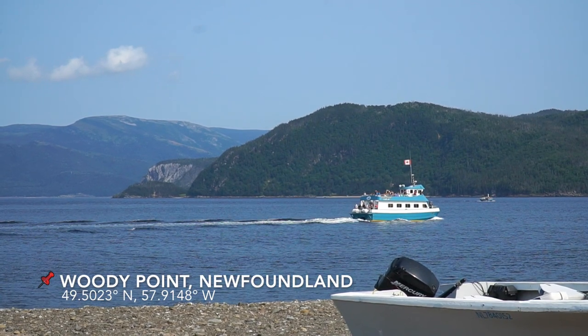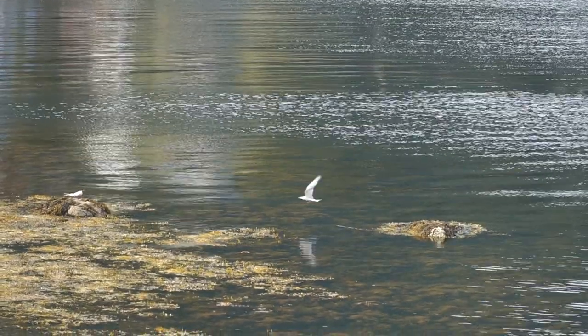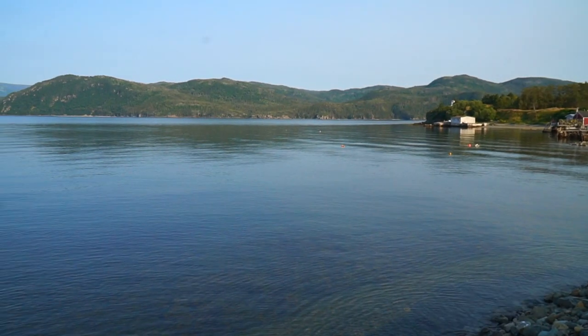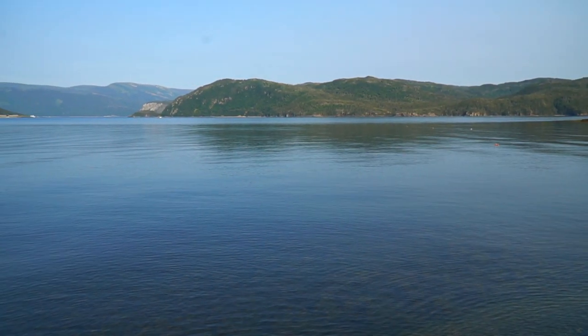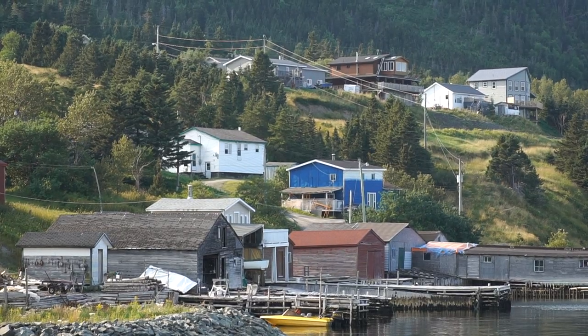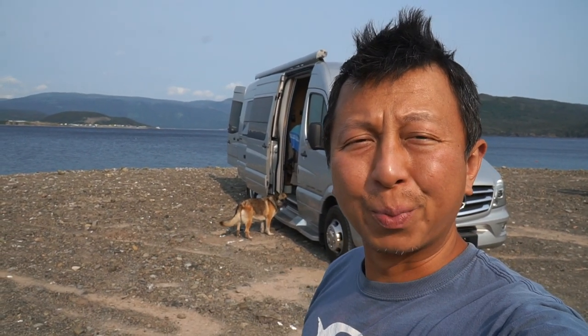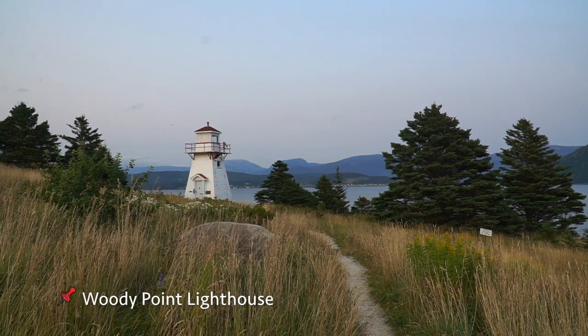Next, we're visiting Woody Point, a small historic fishing village surrounded by national park lands. There, you can find a picturesque harbor and colorful houses lining the coastline. Absolutely a gorgeous spot to camp. You can just breathe out here. It is such a cute, cute little town.